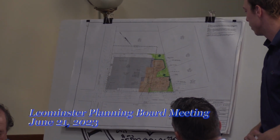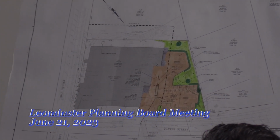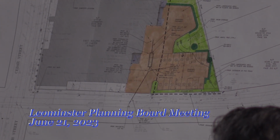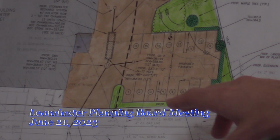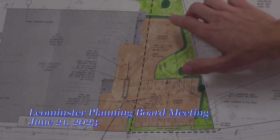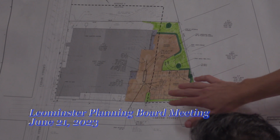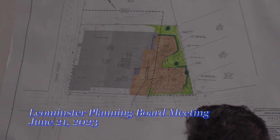So we're proposing a parking lot. Everything in brown is proposed pavement. We're proposing 16 spaces, which will go along with the existing 5 to make 21 total spaces. Everything in light green will be the grassed area, and then the dark green is landscaped areas. We have 3 proposed maple trees, and then the rest of the dark green hatched areas will be a mix of native plants and bushes.